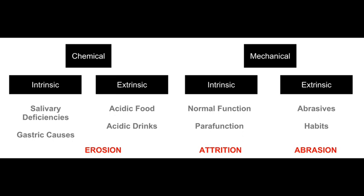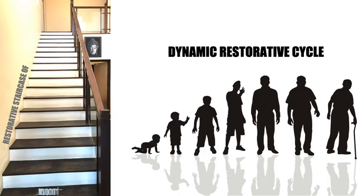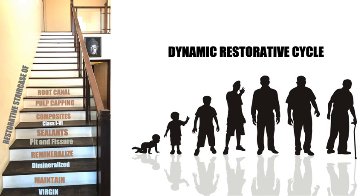So whenever we see abrasion, erosion, abfraction, attrition, the first thing should be our dynamic restorative cycle. As I already mentioned about pathological and physiological wear, depending on the age, even in our treatment, we have to be very careful to do age-based treatment. If you see 1 millimeter of tooth wear in a 20-year-old, it's a big red alert. We really have to monitor it well, and if it's progressive, we have to do something immediately.